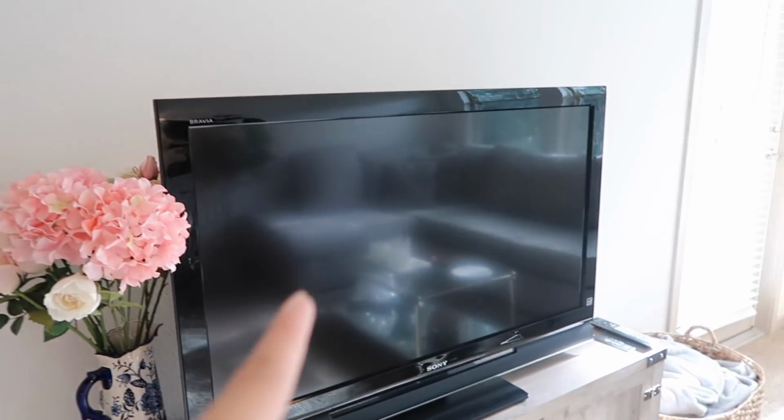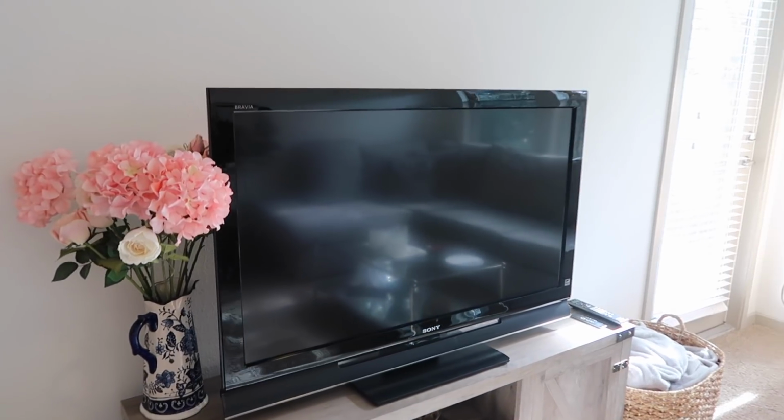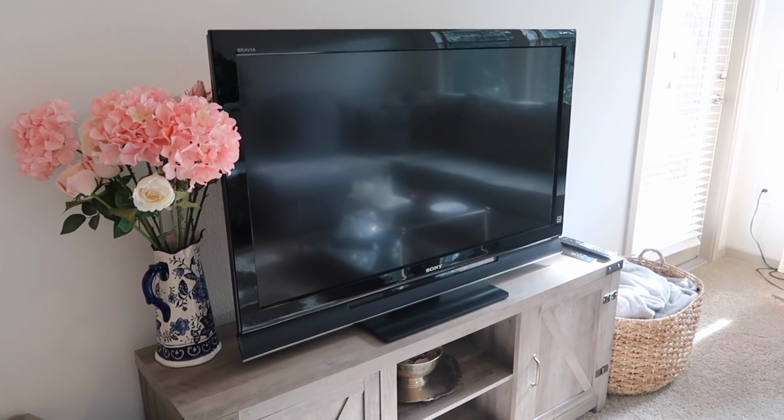And here's a TV that we got from Hamza and Azan. They lended us their old TV. They gave it to us actually, and we're grateful for that. So yeah, that works great.